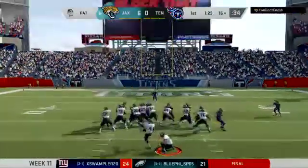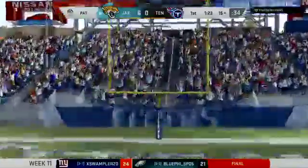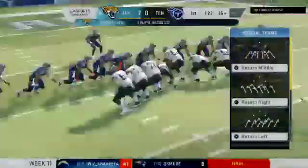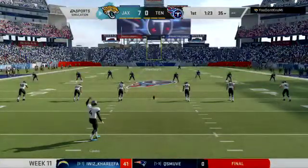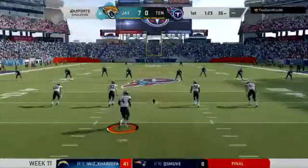His first touchdown on the year. As his guys are able to strike first here in this opening quarter. Extra point tacked on by Lambeau. And it's now a 7-0 game.